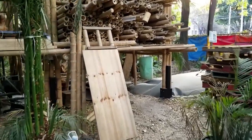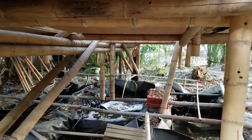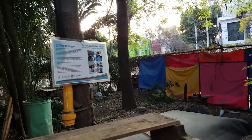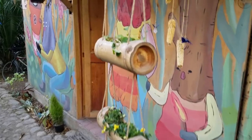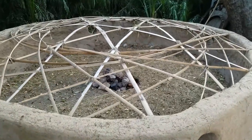Now here we go. I started to explore a little bit in the back of the property and found a bunch of building materials, some water systems going on. Obviously there's a bunch of water storage going on right there. And here's the office. So they've beautified this entire space. Nothing is left undecorated and unbuilt. We can see a little fire pit right here.